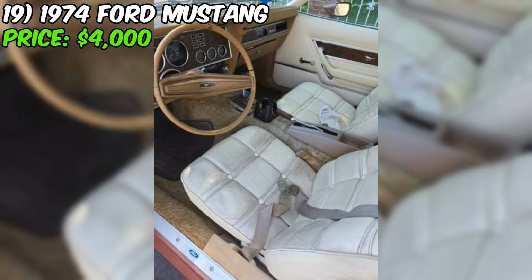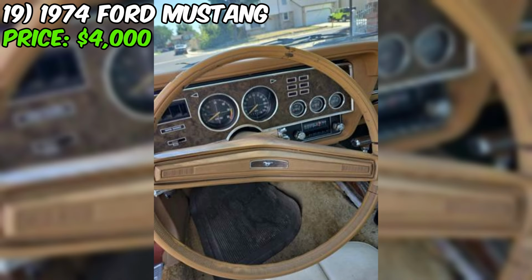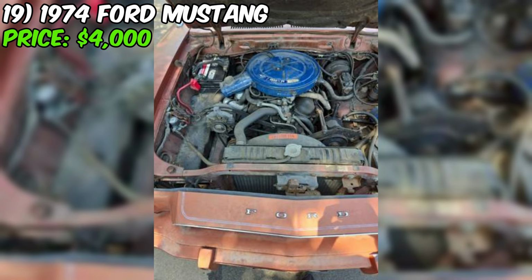One thing to keep in mind is that this Mustang is being sold as is, which means that you'll be responsible for any repairs or upgrades that need to be made. But if you're handy with tools and have a passion for classic cars, this could be a really fun and rewarding project to take on.